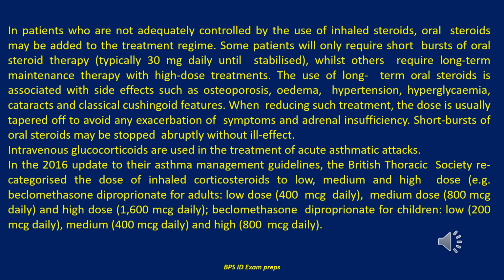In the 2016 update to their asthma management guidelines, the British Thoracic Society recategorized the dose of inhaled corticosteroids to low, medium and high dose, e.g. beclomethasone dipropionate for adults. Low dose corresponds to 400 micrograms daily, medium dose corresponds to 800 micrograms daily, and high dose corresponds to 1600 micrograms daily.